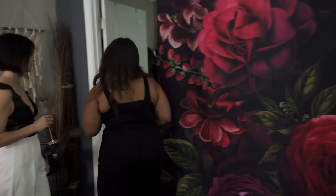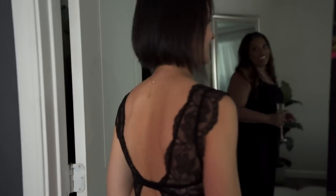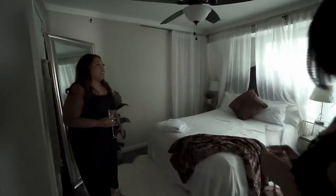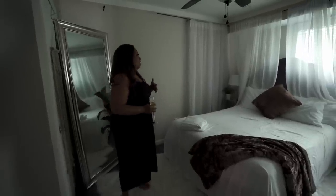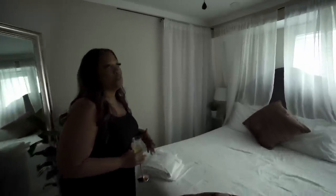So moving on to where all the magic really happens. You will see the bedroom scene. In here, I think most of my time is spent. I try to leverage the bed, the wall, the mirror, different things like that in this room. So most of my time with my clients is spent here.